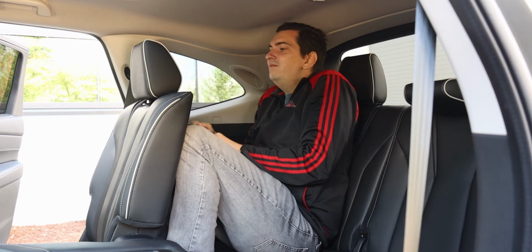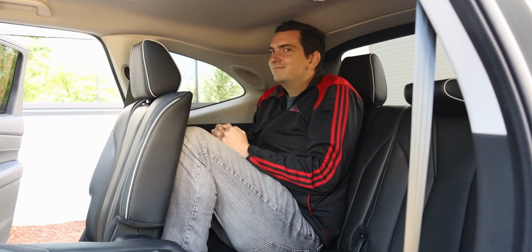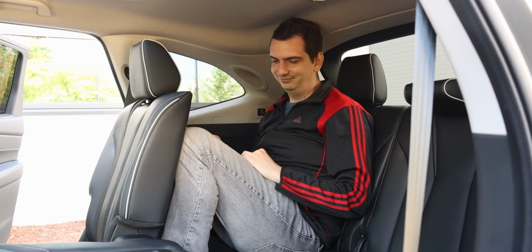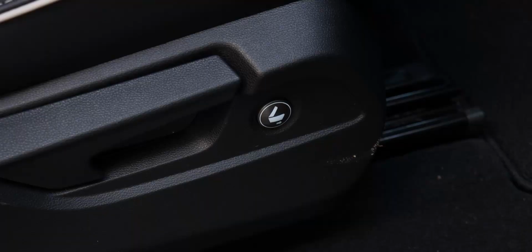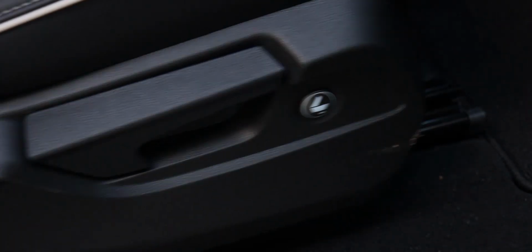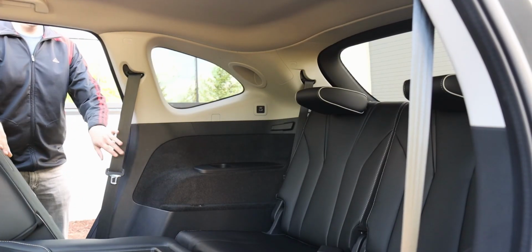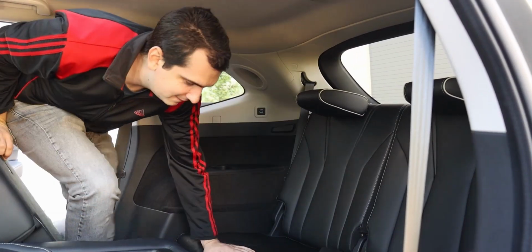The third row, however, is to be only used by children. Legroom and headroom is extremely tight for an adult, even an average height adult. But getting into the back is super easy because there's a button at the bottom of the second row seat. Push it and the seat springs into its most forward position.